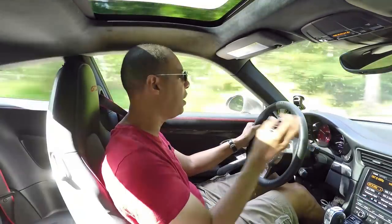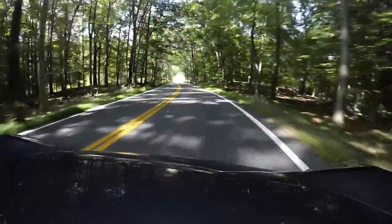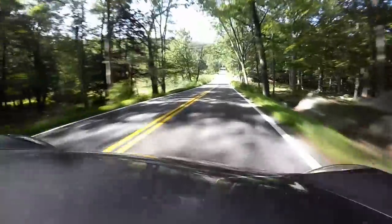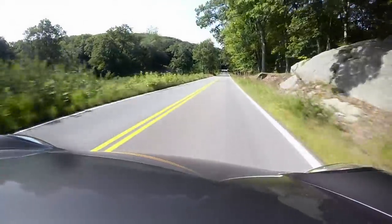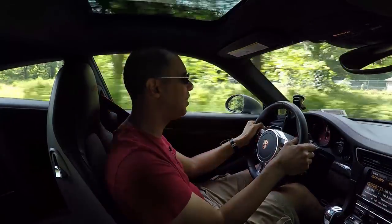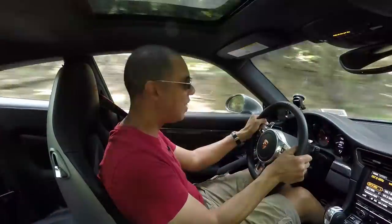On these country roads, you hear the crackles because I'm coasting into turns, and that crackle sounds so good. But yet when you put your foot in it, I don't know if you can hear that on this mic, but that sounds so good. The PDK, this engine, torque vectoring.